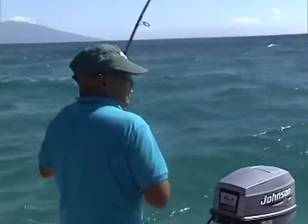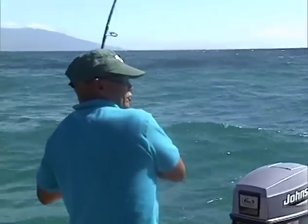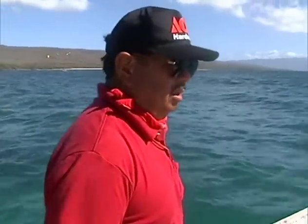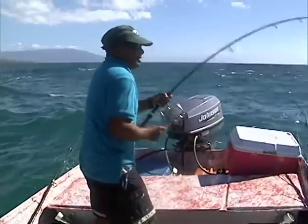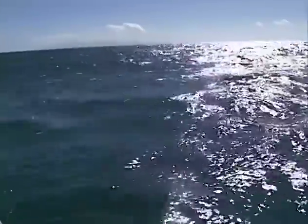White ulua, I think. Shiro. Is that another white? Yeah. Oh, he came right in, man. You guys seen that? That guy came right in, right next to the boat. Slammed it. Wow. All right, Erman. Coming up. Easy, easy. Bring him up. Well, we hold him. We got him. There you go, Kohala.